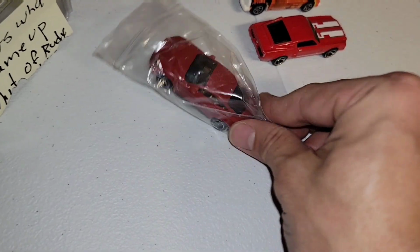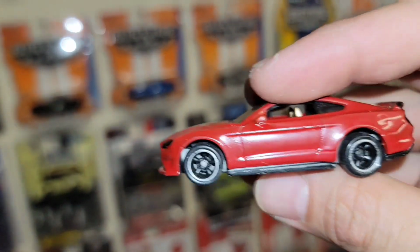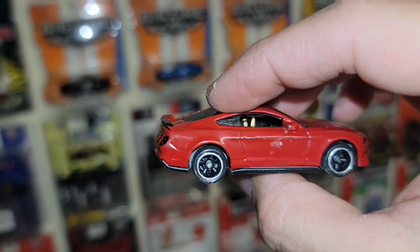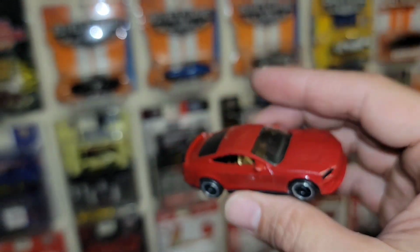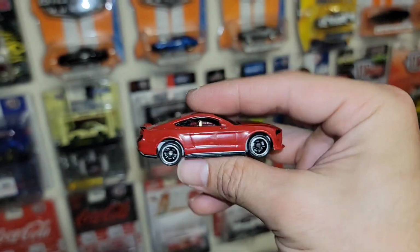We have, looks like a 2019 Mustang Coupe. Look at those wheels. There we go. You got the deck lid, the tail light work. So Kevin, man, look at that. He even got the tan interior, which Ruby has the tan interior. There we go. Man, that's a nice setup right there, man.